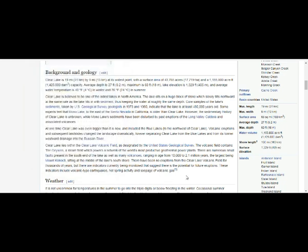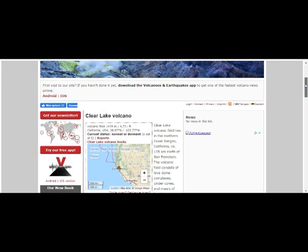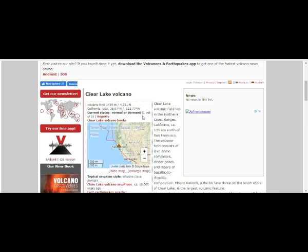There have been no eruptions from Clear Lake volcanic field for thousands of years, but there are indicators currently being monitored that suggest there is potential for future eruptions. These indicators include volcanic-type earthquakes, hot spring activity, and seepage of volcanic gas. And there we go. Current status, normal or dormant, 1 out of 5.